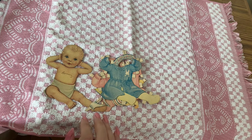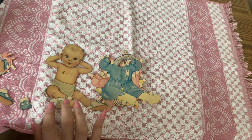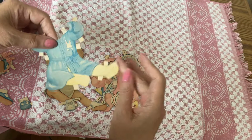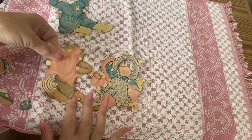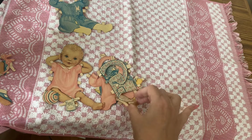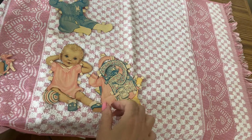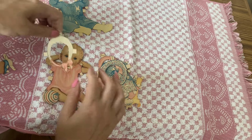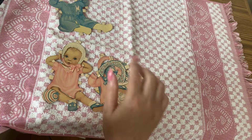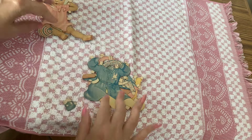Some of Mommy's accessories include some little shoes. She has a white pair, I think. And another bonnet. It must be an extra. So there's Bonnie. Let's move on to the next baby. Put her over here with her clothes on.